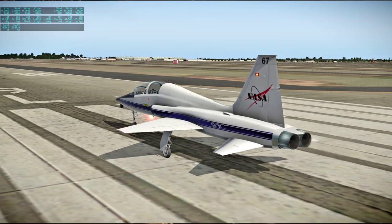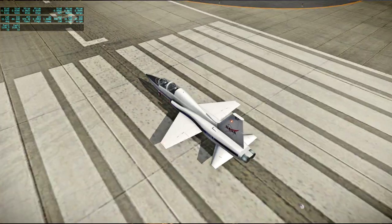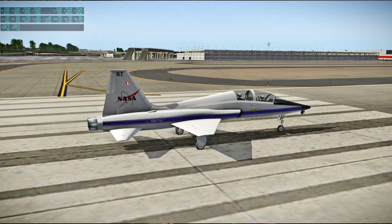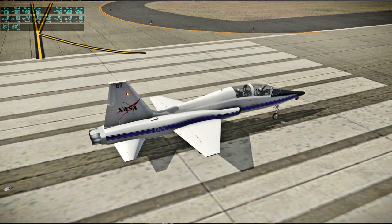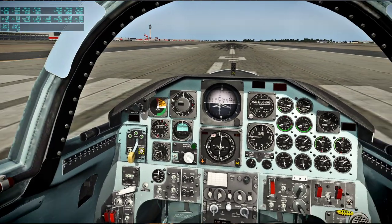In this version the color on the vertical stabilizer might need some adjusting. I feel like it definitely does. So again, this is the cockpit, fairly straightforward.